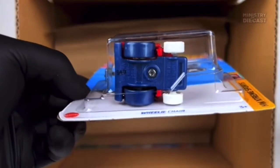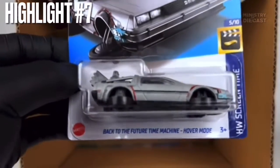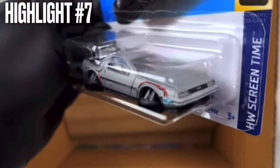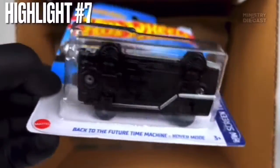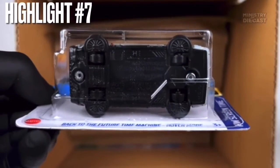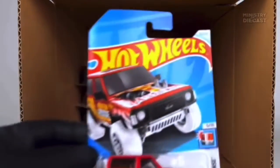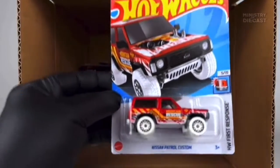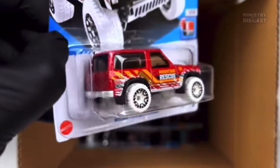Some more fantasy stuff here. The wheelie chair. I honestly think that looks hideous personally, but you might disagree with me, although I don't think many people will. But this one is one a lot of people are excited about. The Back to the Future DMC DeLorean in the hover mode. I've put this as a highlight because I don't have this car, even though it's technically not a new car. It's been done in the past multiple times, but I think this thing looks really cool. Done in matte grey, receives side tampo as well as rear tampo. And yeah, I think that thing just looks really cool.